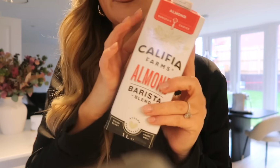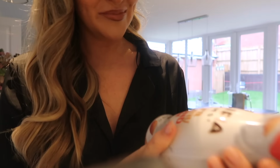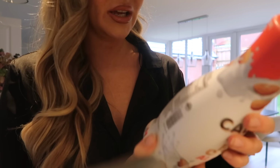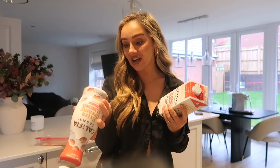Anyway, this is the one I've got. Let me know, guys, if you know that this is an okay one for me to drink. And then I also got this one, which probably isn't the healthiest because it's extra creamy. How much sugar? Oh, it's not got that much sugar in, actually. 2.2 grams per 100. They do this in the oat as well, which I haven't tried yet.